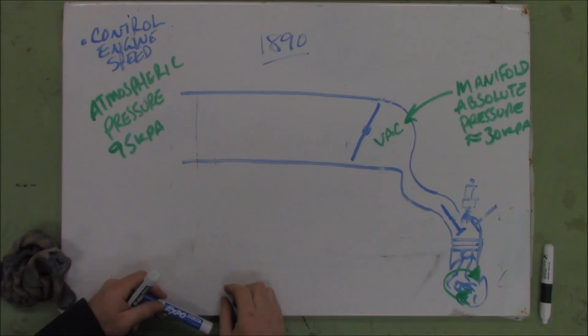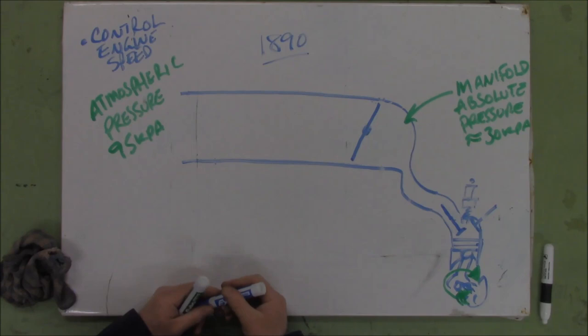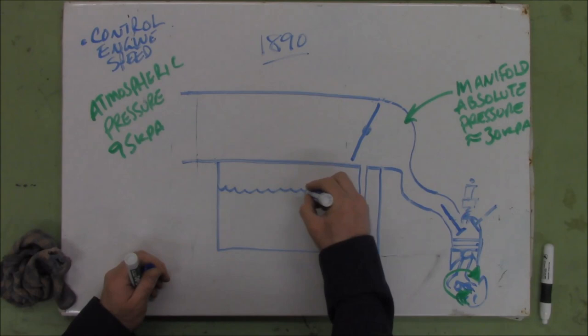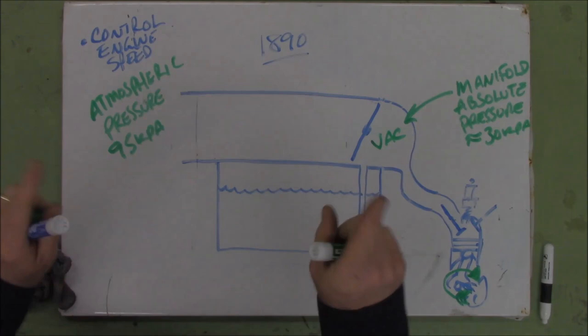Question over here? No. Okay, would you agree if I have vacuum, I could maybe hook up a container and have it suck fuel up, and then when the engine shuts off, there's no vacuum, then the fuel wouldn't continue to come up? Okay, let's do that. Let's put a container down here. We could put a little opening. We'll put a tube down here. We'll fill it up with fuel. And then when the engine's running, and we have a vacuum in here, this would suck the fuel up that little tube and into the airstream. That works.